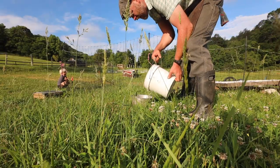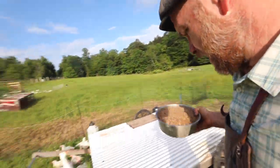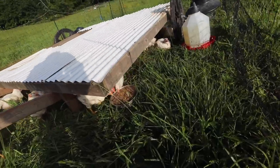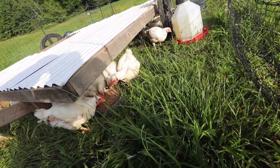They drank all that water that Grandma put in there. Yeah, they did. Let's see if these guys needed it badly. You guys need it badly? Look, they're coming at it too, like it's food. Check it out.